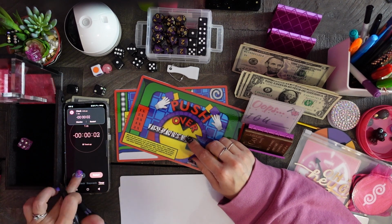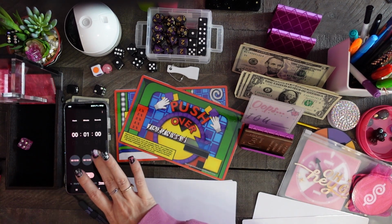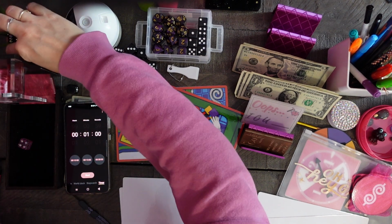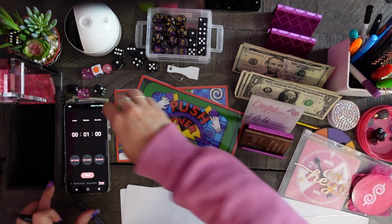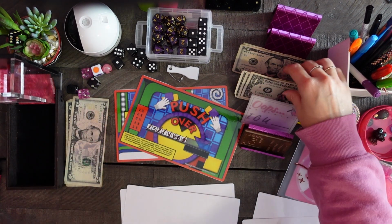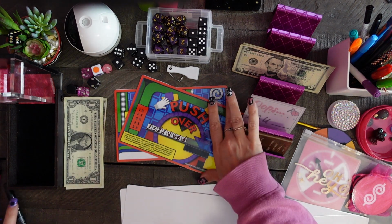Jeez. Okay, so we didn't get the 2, 5, or 1, so we need to save $3. That 2 was very difficult. Did not want to come out of there. All right. So we will save $3. Need some more ones.